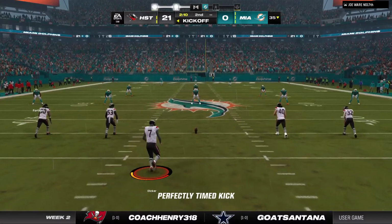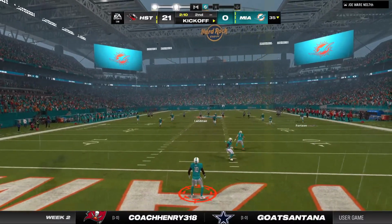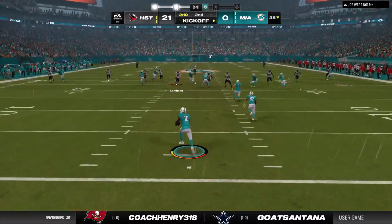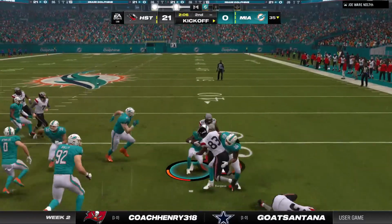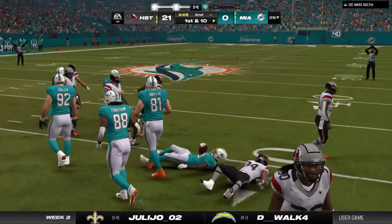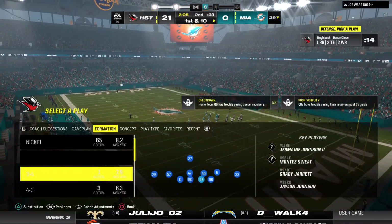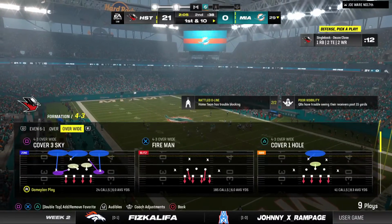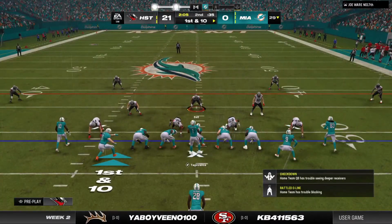So after the touchdown, here's Dicker out to kick this one off. Hill is going to take it out of the end zone. Hill shedding the tackle, and it's a pretty good return here as he'll get this up to the 29. The Dolphins at the line ready for their next drive.